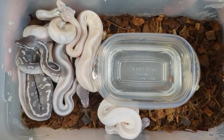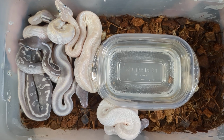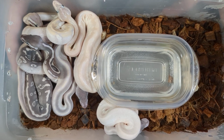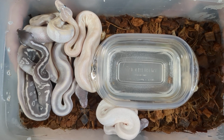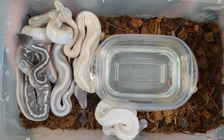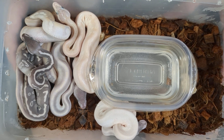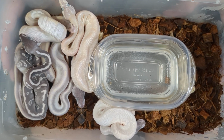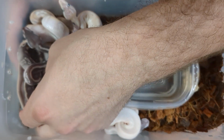So, the breeding was a Super Mojave to... I'm sorry, not a Super Mojave. It was a Mystic Potion to a Mystic Russo Orange Dream Enchi. There we go. Got a bunch of beautiful babies here. So let me just jump right in and show you what I'm talking about.